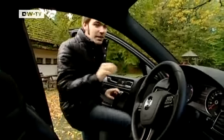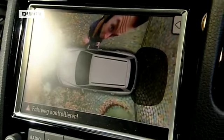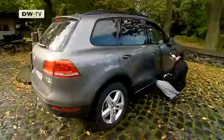Another very useful feature is a system that gives you a bird's eye view of the car, continues our car tester. It all works through cameras installed in both the side mirrors, as well as one in the front and another in the back. It gives you a good view of everything happening around the car. For example, you can see if a small child is on the right-hand side of the vehicle. You can see the audio sound engineer crouched outside the car, says Mathis. Without the camera, he wouldn't be visible because he's too close to the ground.